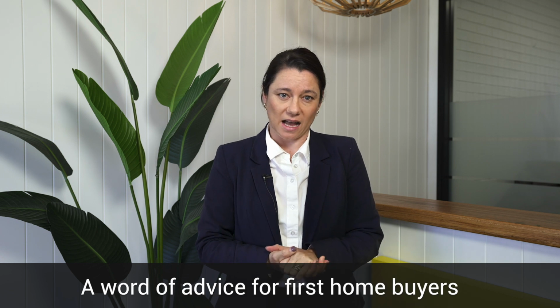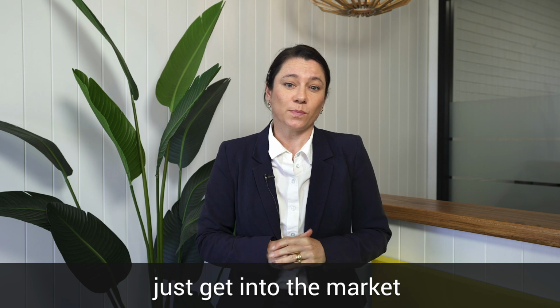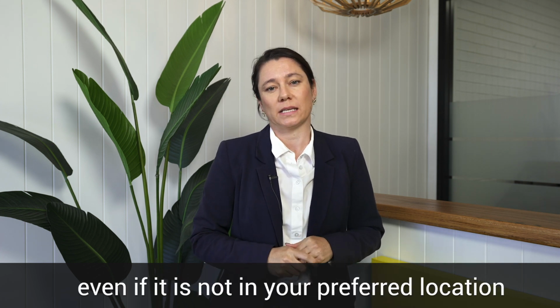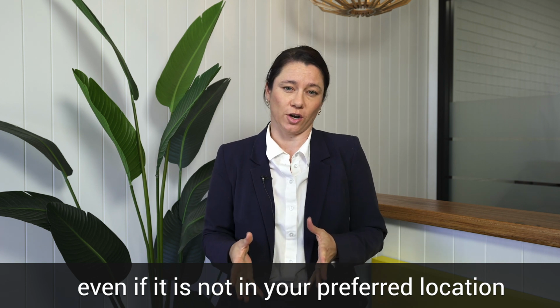Speaking of entry-level, a word of advice for first home buyers. I realise it's heartbreaking seeing the prices so high. It's easy to feel deflated and like your dream of owning in Culburra Beach is slipping away, but try not to be disheartened. My advice is to just get in. Buy something, anything that you can afford, and it may not actually be here in Culburra for your first home.